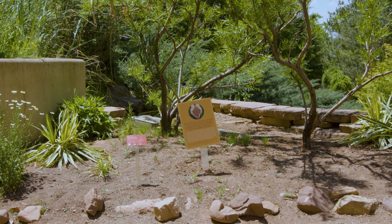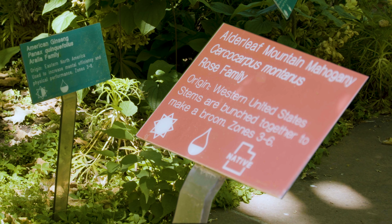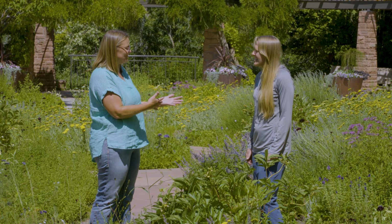But in the children's garden, we have a lot of ethnobotanical plants that are also native to Utah, kind of in one spot. And so we've created different colored signs that are red. Most of our signs are green, so these ones are red, denoting that they are ethnobotanical and useful to our Native American tribes. Okay, let's talk about some of your favorites. And your research is kind of focused on Native American ethnobotany, is that correct?